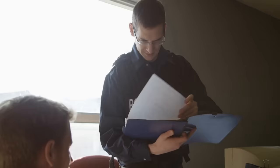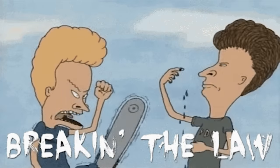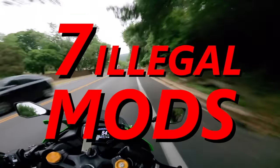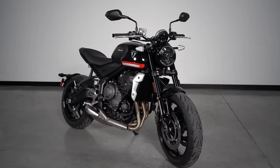But luckily for us, most police officers or safety inspectors are as ignorant to these laws as most riders are, so we can continue to break the law in peace. Without further ado, here are 7 illegal motorcycle mods that are going to put you in prison for life. Let's get into it.